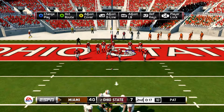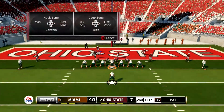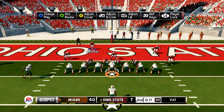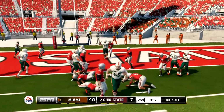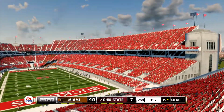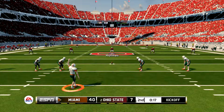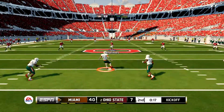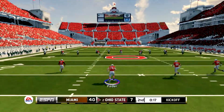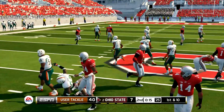I really don't see why they think it's necessary to go for 2 points here. They go on the ground and fail on the 2-point conversion. Tackle made at the 45.